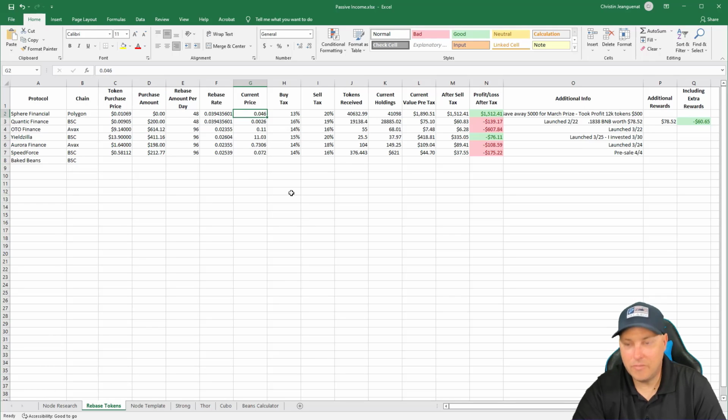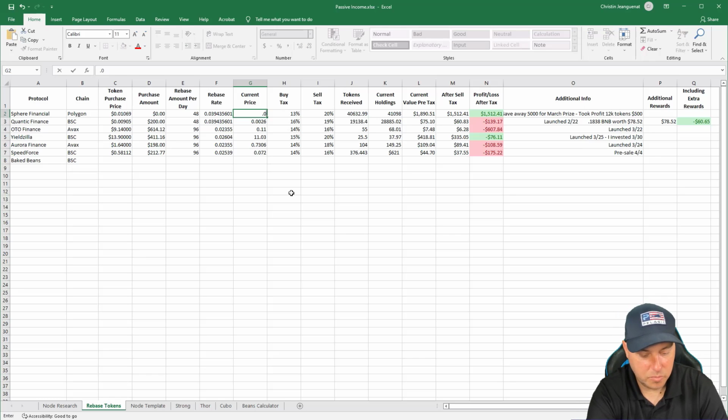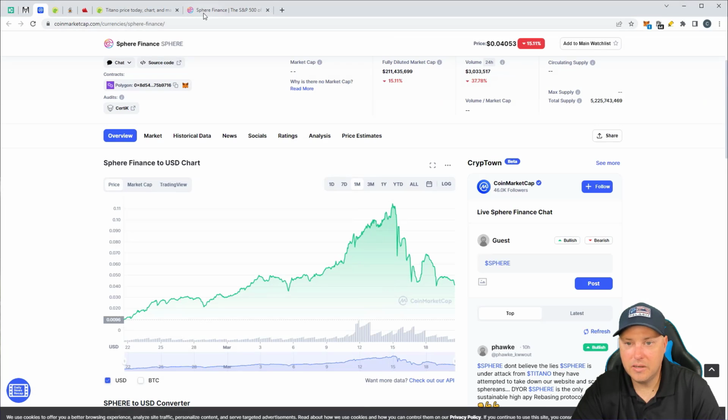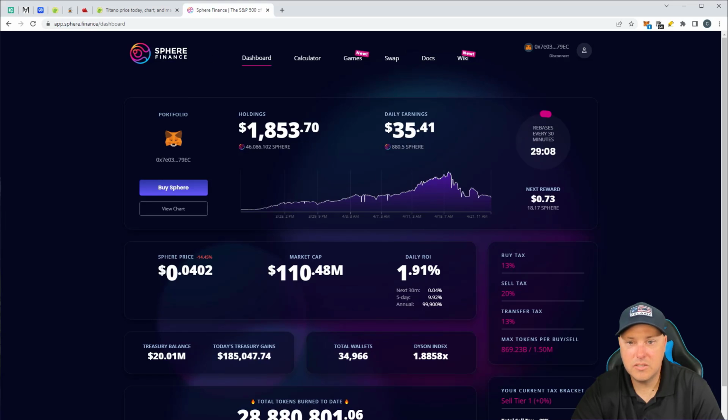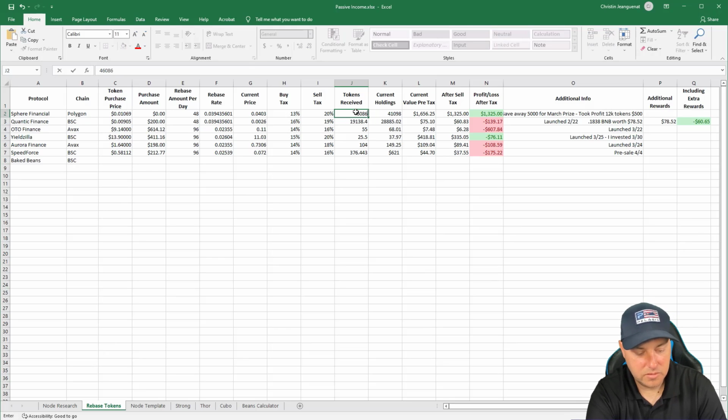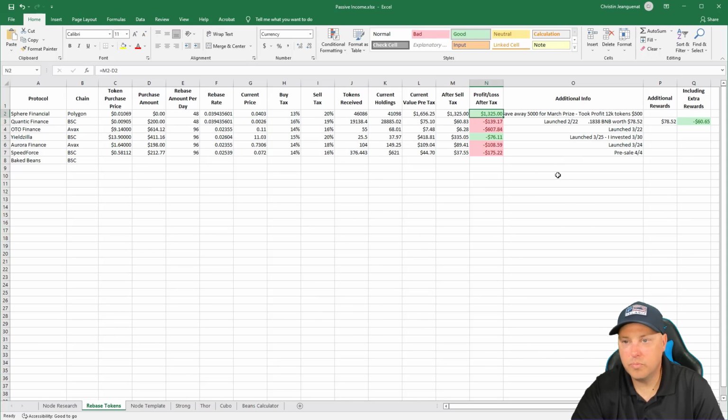We can change the current price. I haven't updated this spreadsheet in a couple of days, so 0.0403 was the current price. Let's see how many tokens I had. Go back to Sphere again. 46,086. It just rebased. There we go. Okay, so profit loss after taxes, so this is after the 20% sell tax that's baked in already, I'm still at $1,300. And I gave away 5,000 Sphere in March. That was out of my personal tokens right here. And then I took 12,000 tokens profit, which was $500 including tax. So it was almost 600 total in Sphere tokens.